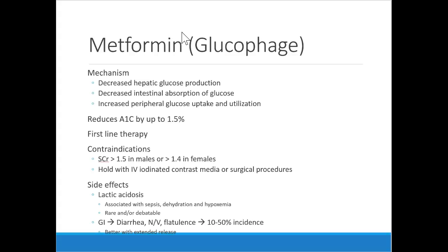There is a kidney function contraindication. So if you have a borderline increased serum creatinine, and the cutoffs you can see here, it is contraindicated. Also, if you're getting iodinated contrast media or some sort of surgical procedure, they usually hold metformin. Again, it's because of this problem with kidney clearance and metformin. It's thought that if you can't clear metformin correctly, it's associated with causing lactic acidosis.